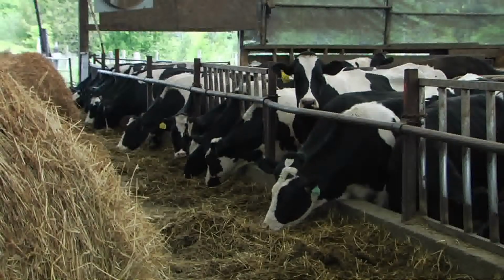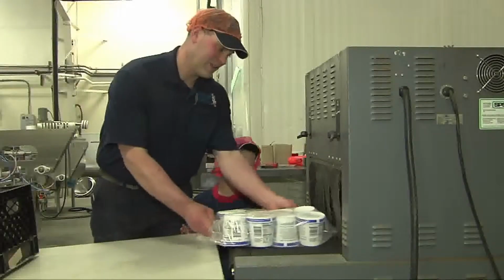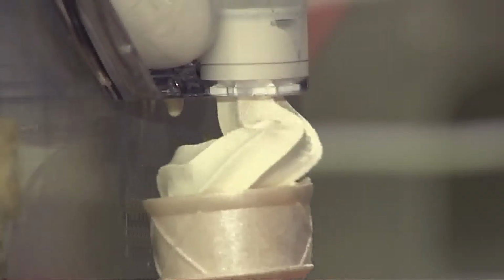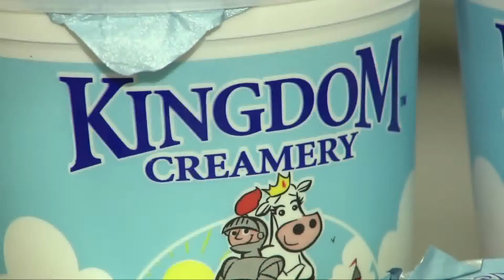Dairy farming is a tough row to hoe, and yet, with a bit of help, some ingenuity, and hard-nosed determination, the Michaud family proves that the results can be pretty sweet. In East Hardwick, I'm Keith Silva with Across the Fence.